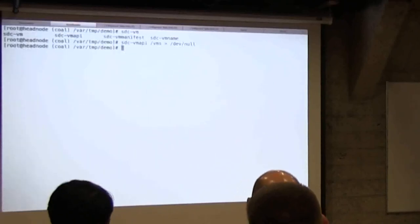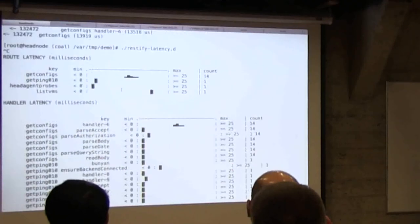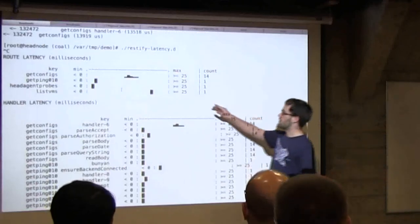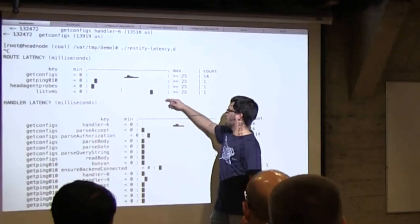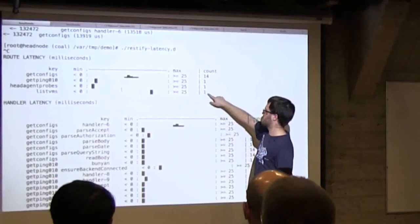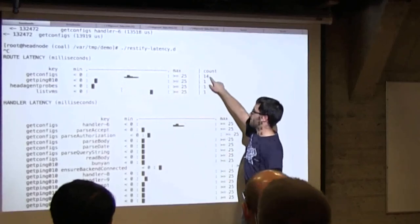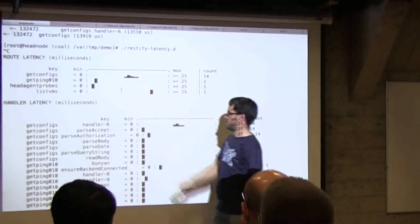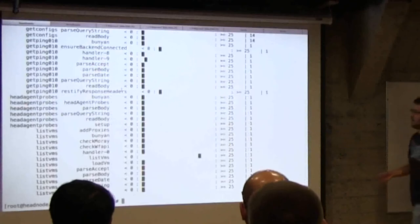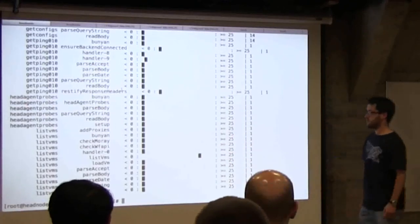Now I'm going to run that request again. What we get now is a histogram, both the routes and handlers. With the route histogram, this is basically latency, and the height of the bar here is how many requests fell into that bucket. In this case, we had one request for each of these, and you can see the exact latency. This one had 14 requests, and you can see the distribution of those latencies. And then we can do the same thing with the handlers, which are part of each request. We can see very clearly which one of the list VM ones is taking so long, which is kind of cool.